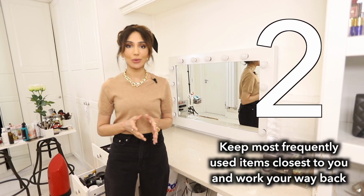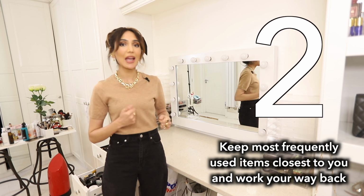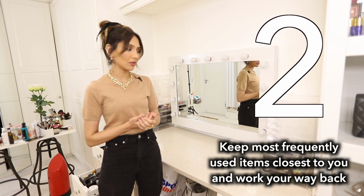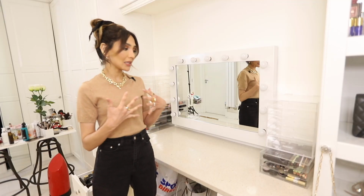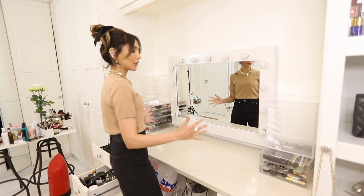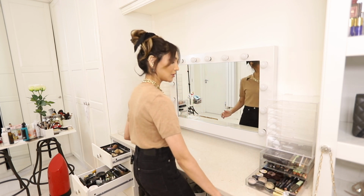Now on to rule number 2, which means I've got to decide what I want to keep close to me that I'm going to use more frequently, and the things that I use less frequently over time. And you all know your makeup habits, so you make up your mind on that. But for me personally, first of all, I'm right-handed. So when I'm sitting on my table, things like this and this are easy for me to get to.